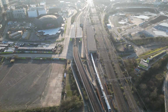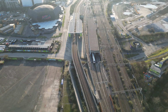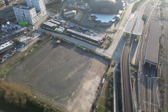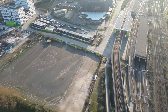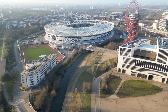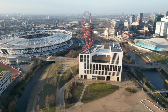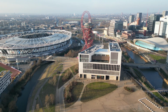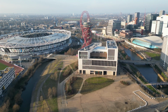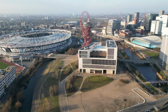It's going underground. Alright, what else should we get a shot of? Let's go around this area. I don't know if there's going to be an authorization zone over there. Approaching the edge of... Oh, okay, we're in the authorization zone. So we can't fly there, unfortunately, because we're near London Stadium, which has an authorization zone.